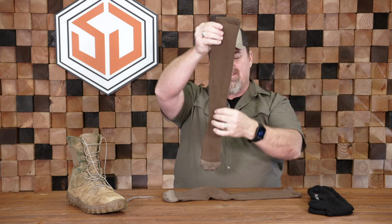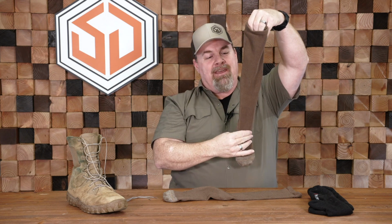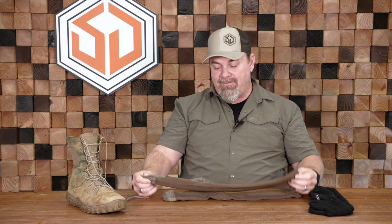What I like about these, aside from all of the padding on them, is that these are an anti-fatigue sock, so it's almost a compression material. It stays over the calf where you put it and it never falls down. I've been running these socks for a few years now. I've never had a pair fall down whatsoever. Love these socks. They come in the coyote color.